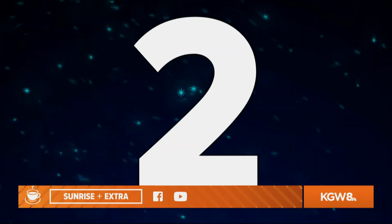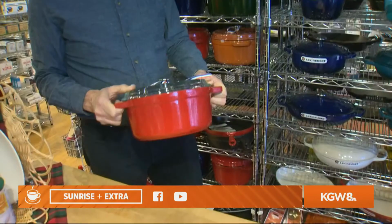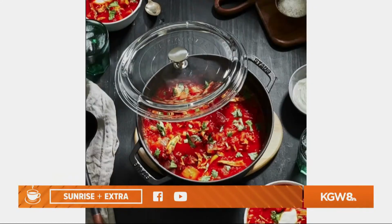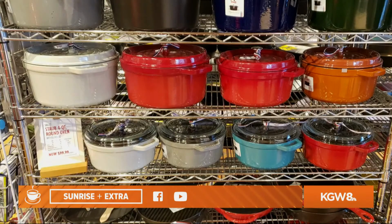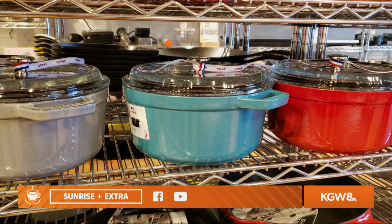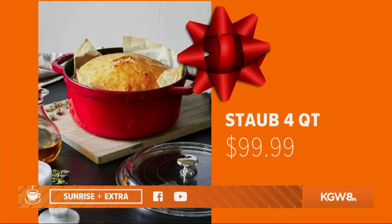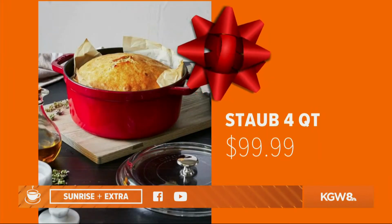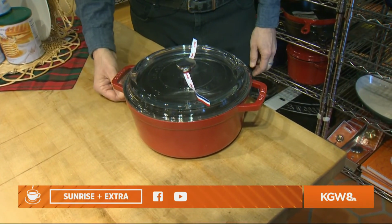Let the countdown begin. Number 1, a Dutch oven. I'm kind of partial to the red. These are made by Staub, a French company that has been making beautiful enameled cast iron for many, many years. They also have the advantage of seeing what's cooking with the glass lid. A great gift for any cook. You can make stews and soups and bake bread. A lot of our Portlanders are bread bakers these days, and it's something that's going to last for decades.